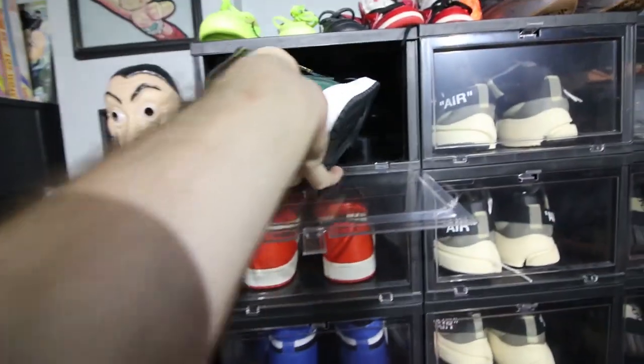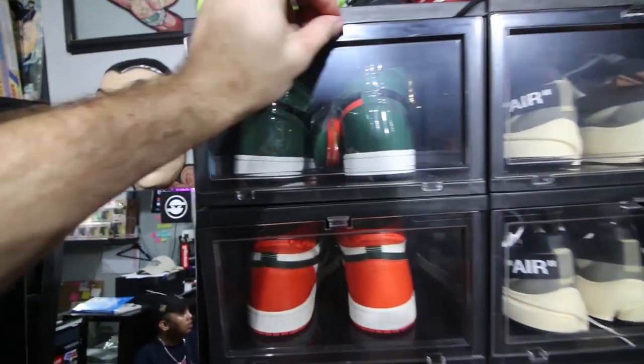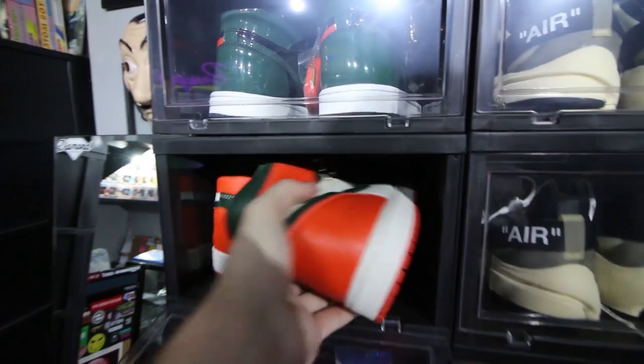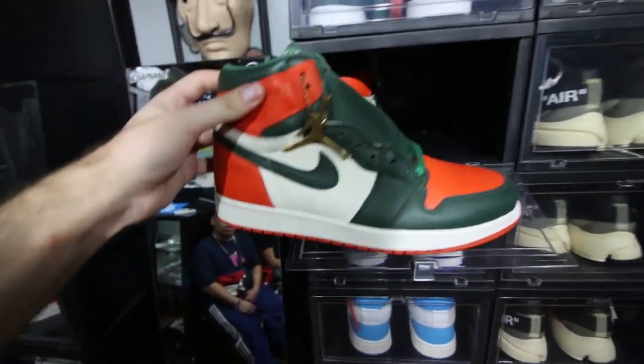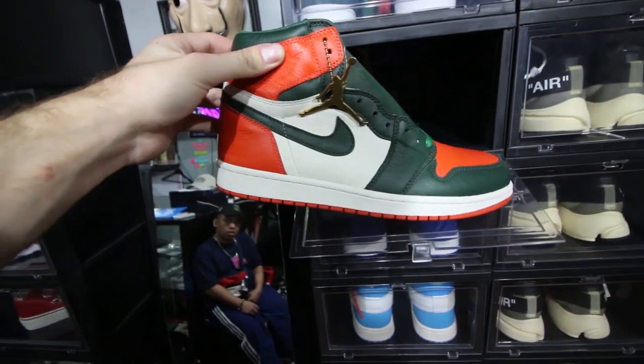They look really nice. But more importantly, I really would like to get these ones, the orange Soulfly Miamis. Check these out. I can't tell the difference. The leather feels amazing on these. I'm being 100% honest with you guys. These are high quality fakes.